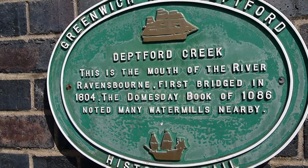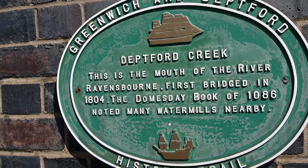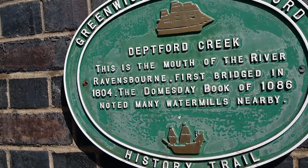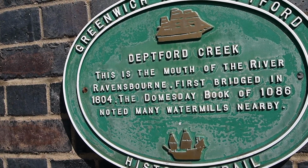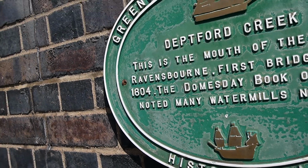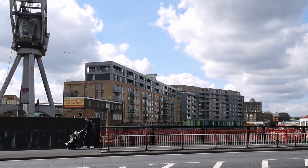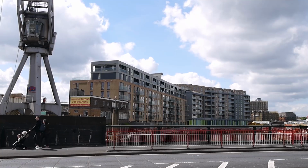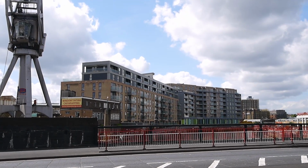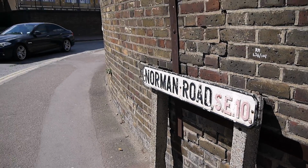We were just debating when a river becomes a creek, because they all seem to do it. The Lee becomes the Bow Creek, the Roding, the Barking Creek, and here the Ravensbourne becomes the Deptford Creek. But at what point is a river a creek? We've got to negotiate the building works over there. We want to try and keep as close to the river as possible. So it'll be an interesting exercise.